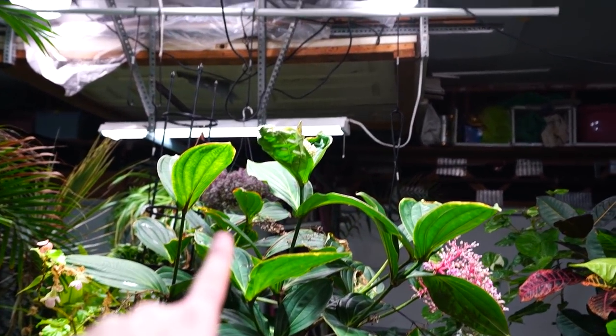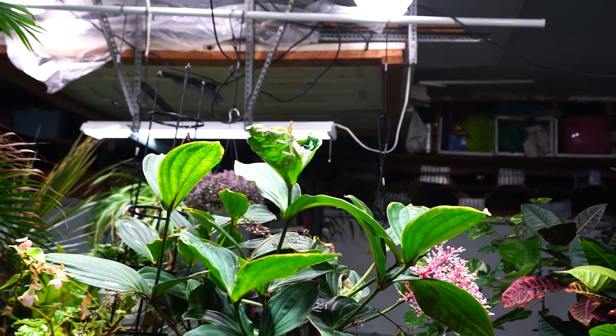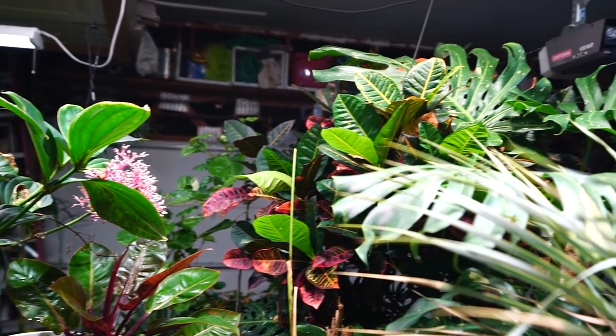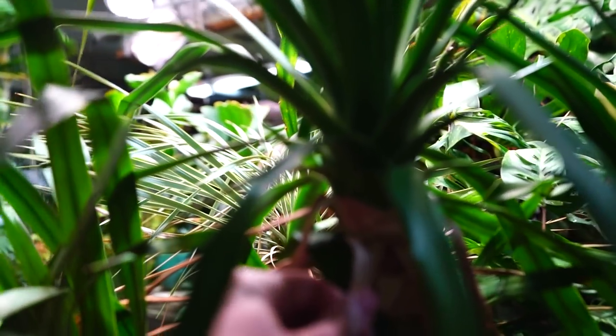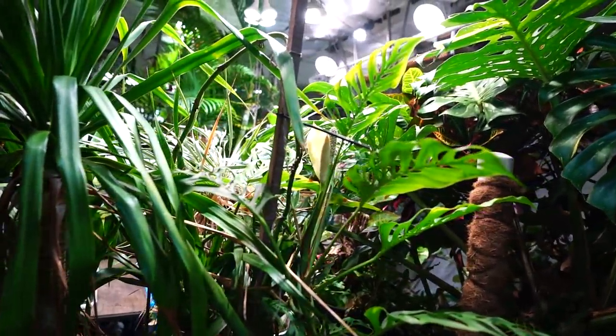It has some new growth that came out kind of crispy when I was still learning how to really get that heater working properly, but everything else that's been going on with it has been okay. Seemingly a happy plant. What else? Oh, the Dracaena Draco. Very hard to see. There's some cleanup in there, but that's not unusual.